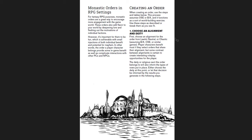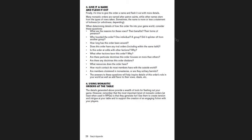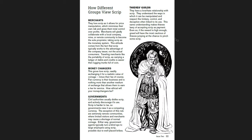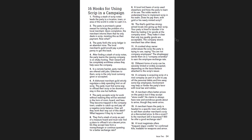Make some particular things, different vows that can be taken, obedience, consequences for obedience or disobedience. Great piece of art there. Flip the script, this idea of scrip, which is a fiat currency, basically paper money, and how you might use that in a game, which is kind of interesting.